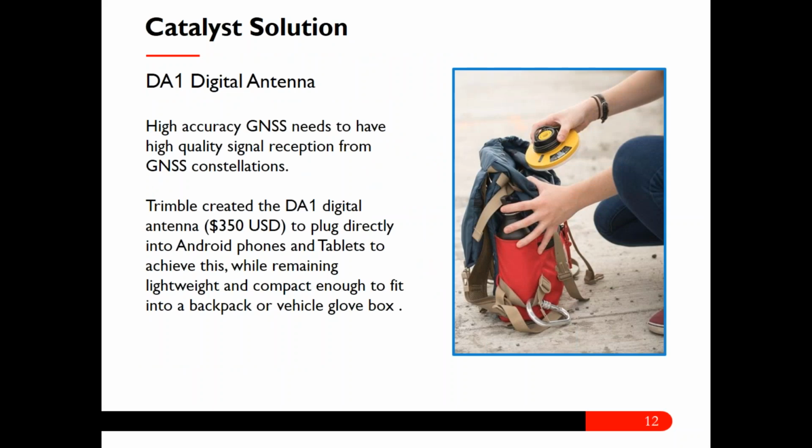So basically, like I said, you purchase the Da1 antenna. It's a $350 antenna, so very low cost, effective, compact. Take it anywhere and break it out as you need it.